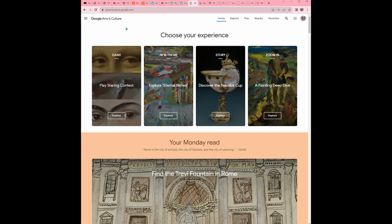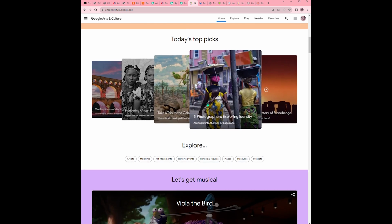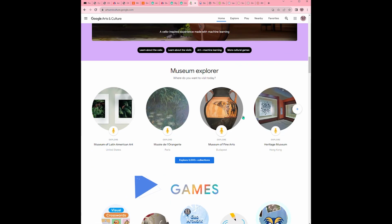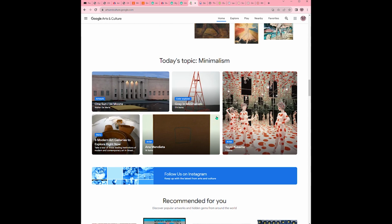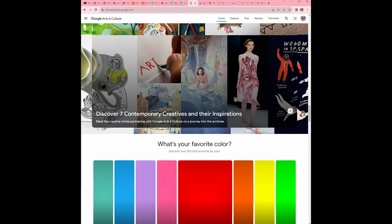As far as your fine arts, this Google Arts and Culture website has everything. It's got games, themes, stories. You can zoom in, you can explore, you can play, you can go take tours of museums, you can watch videos, you can learn about specific kinds of art. Again, there's games, which I think is so cool. There's bios, there's everything that you could possibly need or want in art.